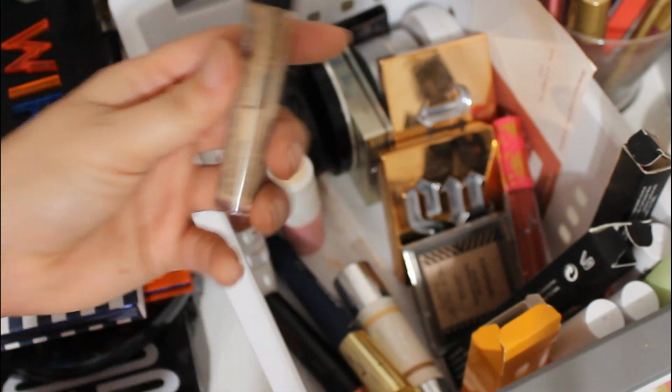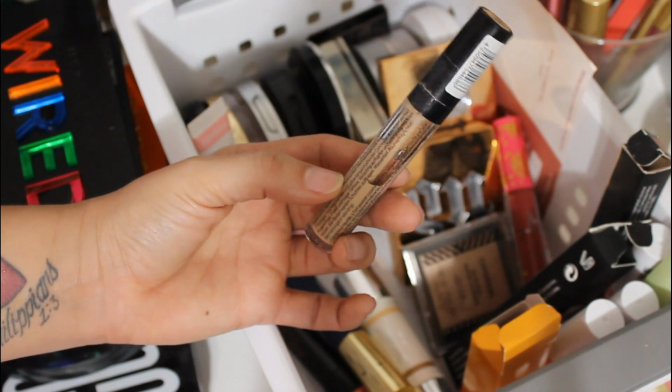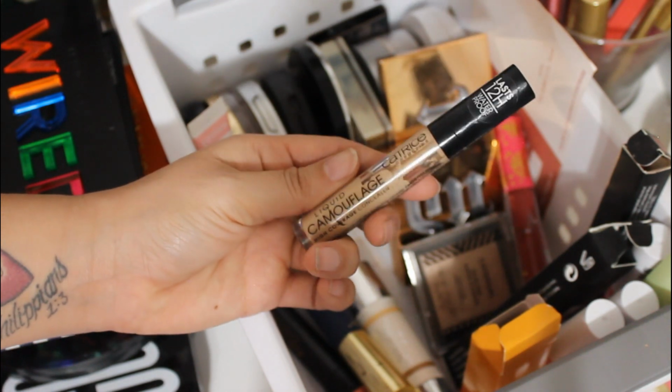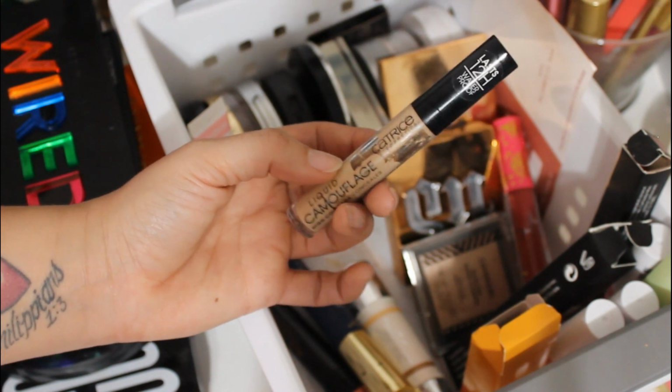And then, as you can see, this one really is almost gone. And because it's the Catrice Liquid Camouflage Concealer, this is one that I would wear in conjunction with the Catrice foundation as well.